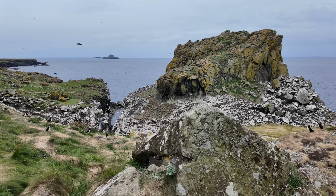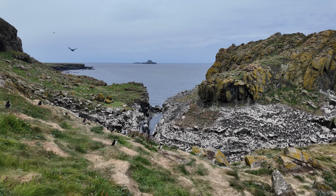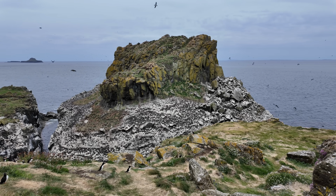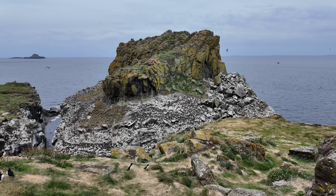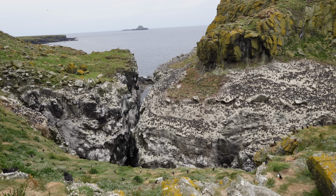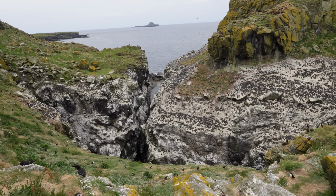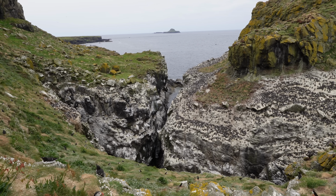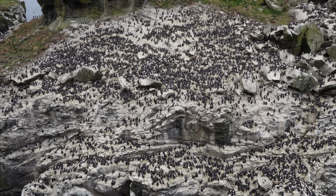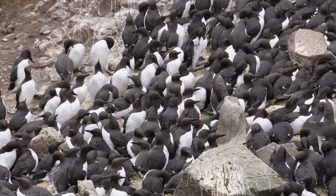I have just walked around the final corner here, and oh my goodness, this is out of control. Look at all the birds. This is crazy. Wow. It's hard to put into words what is in front of me here. I have never seen anything like this.